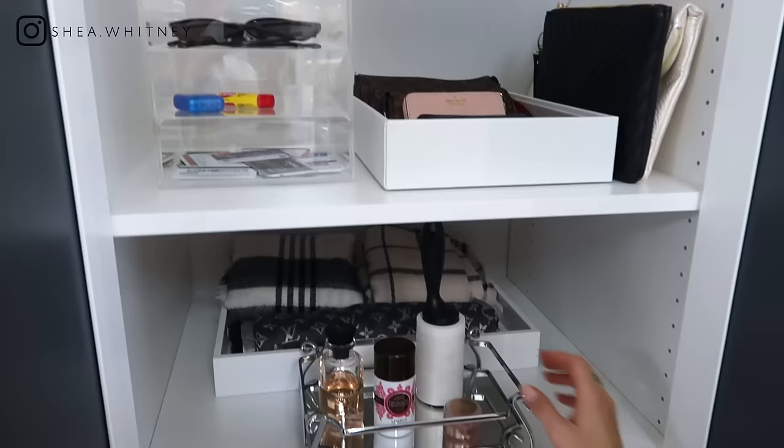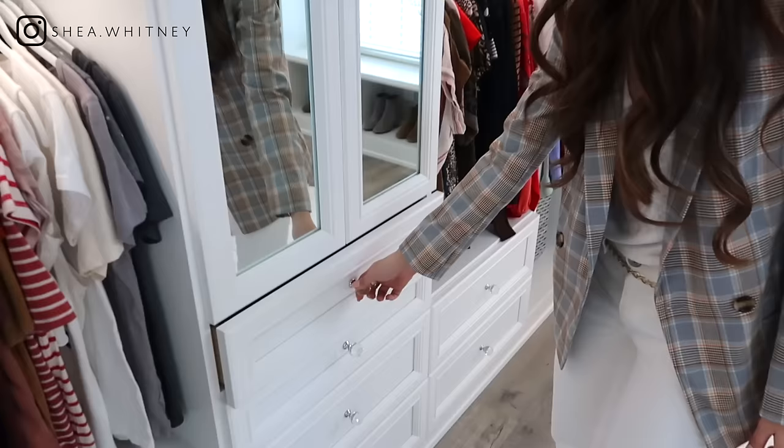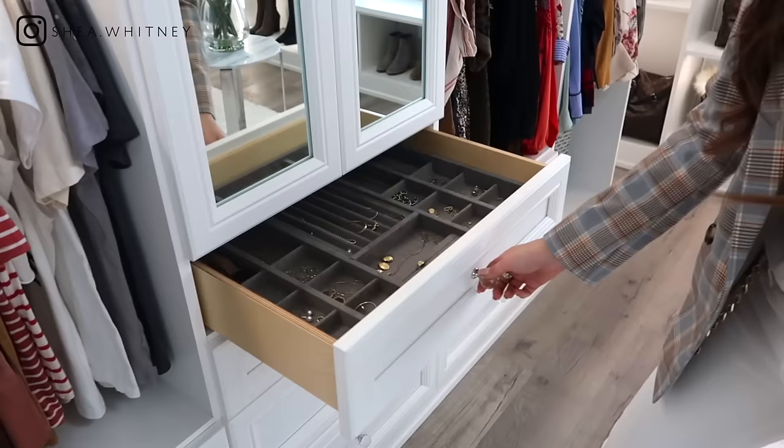And then in this mirrored door, I have sweatshirts, scarves, a few last minute outfit essentials like deodorant, perfume, lip gloss, a lint roller, and then I have many drawers down here, which first, let me just point out these beautiful crystal handle pulls. I love them.